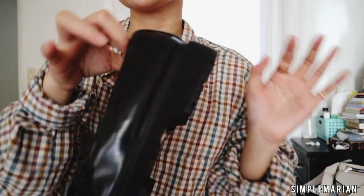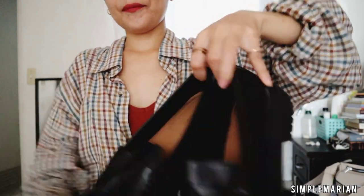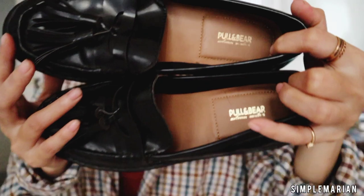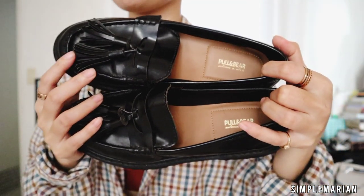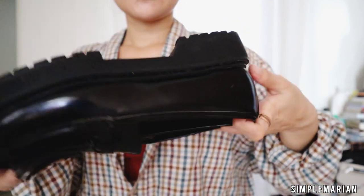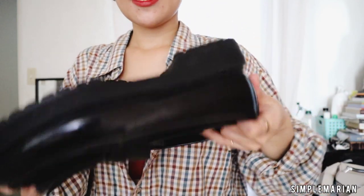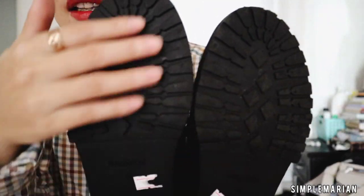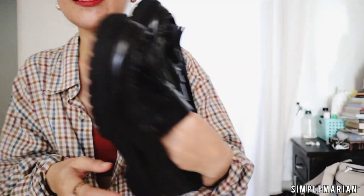Okay, it looks really brand new. So the brand is Pull and Bear, and I found that this is a Pull and Bear black tassel loafer. And it's my size 36, and you can see it hasn't been worn. Look at that, it's really clean, really clean.